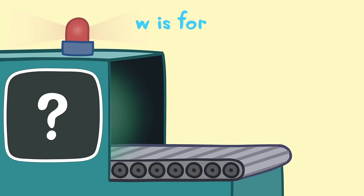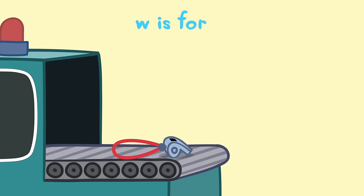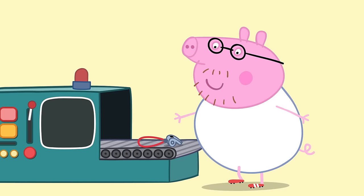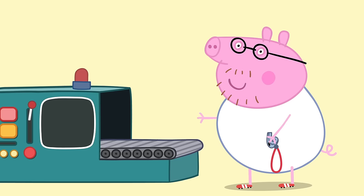W is for... Well done! W is for whistle. Daddy Pig uses a whistle when he's the referee during a football game. Well done for naming all of the items beginning with the letter W.